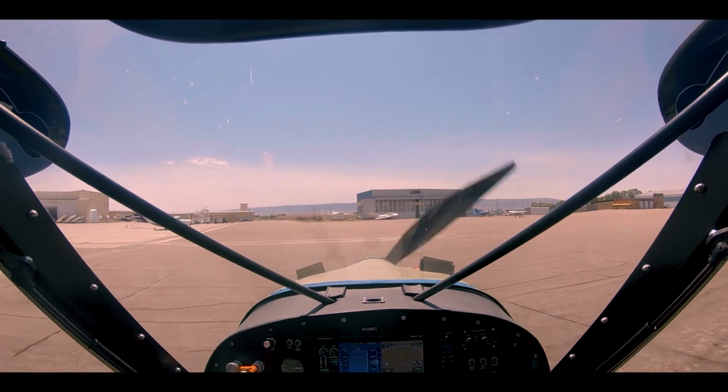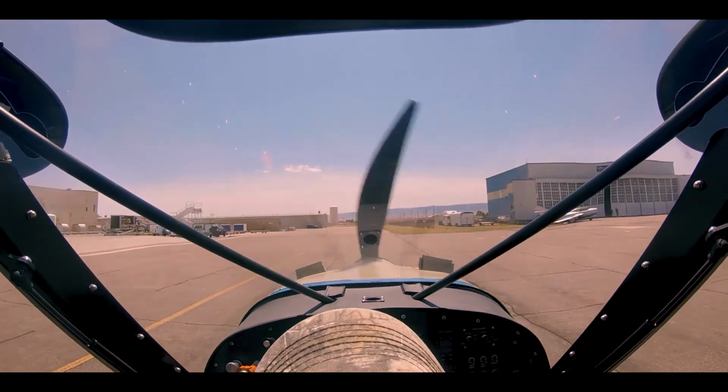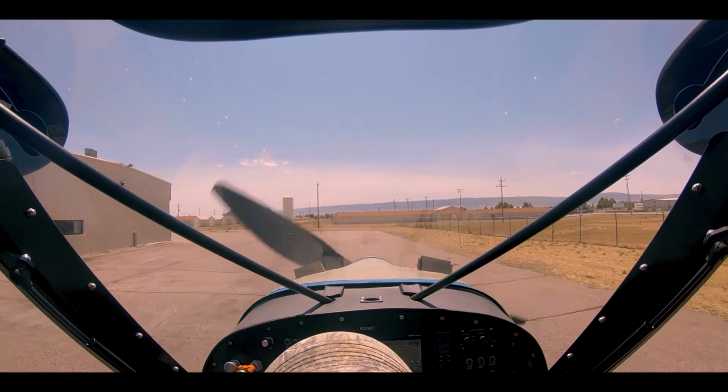I think I found my new favorite airplane. Backcountry flying is some of the most fun you can have, and I can't wait to do it again.